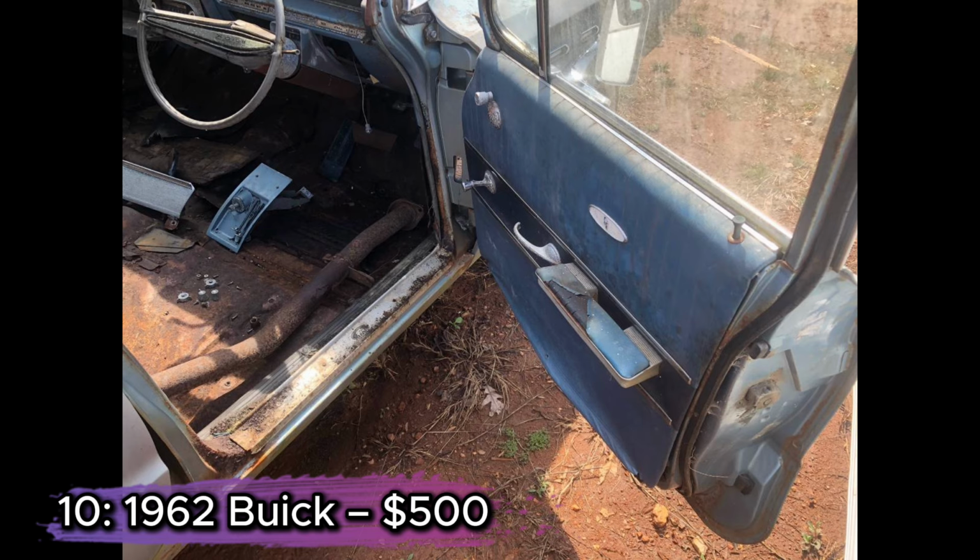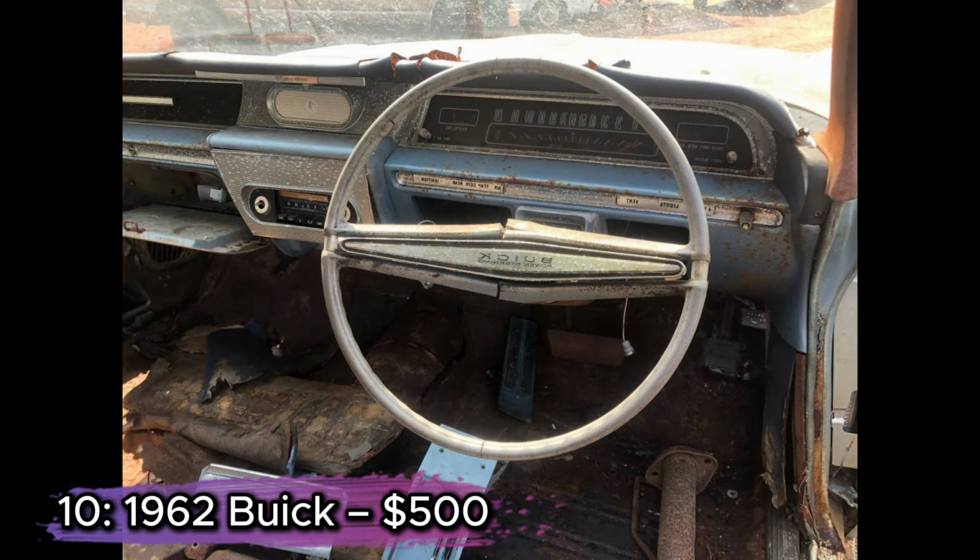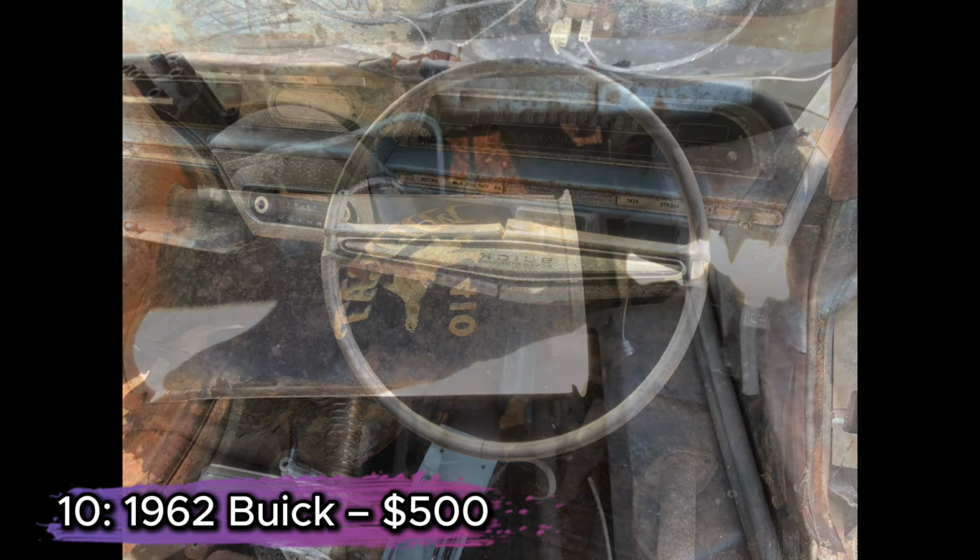That's it for today's list of affordable classic cars on Facebook Marketplace. From Corvettes to Thunderbirds, there's something here for every kind of car enthusiast.